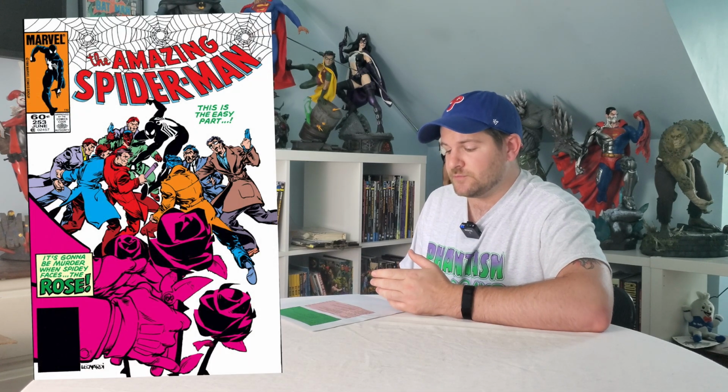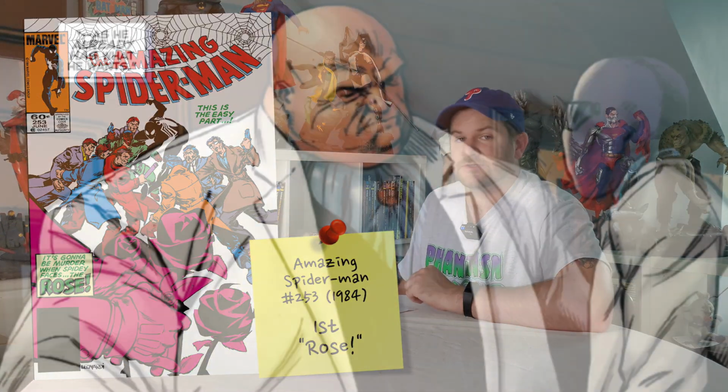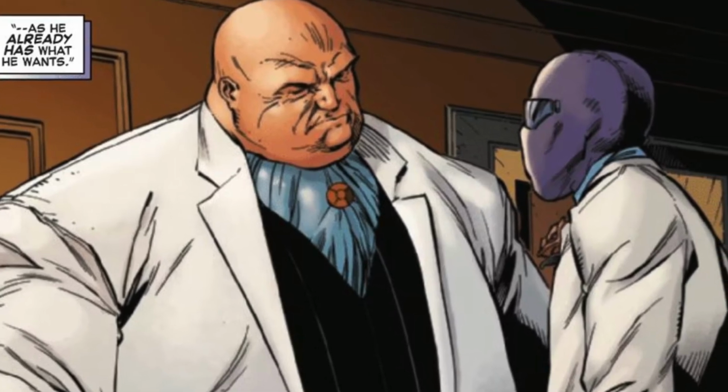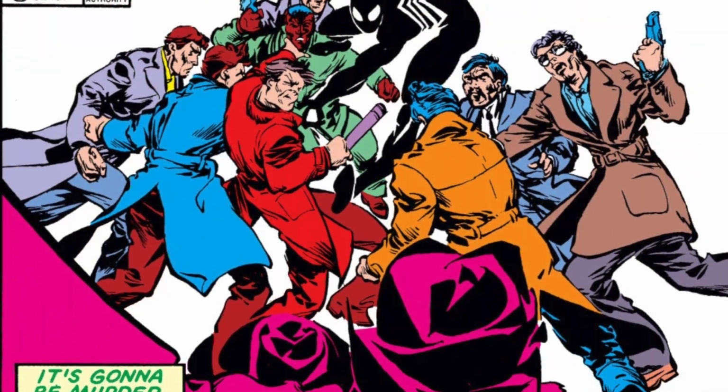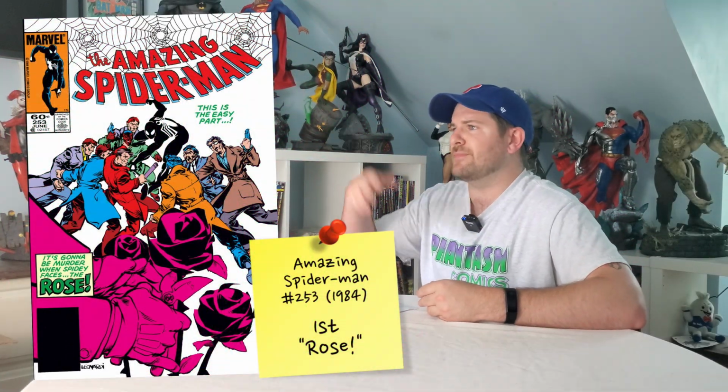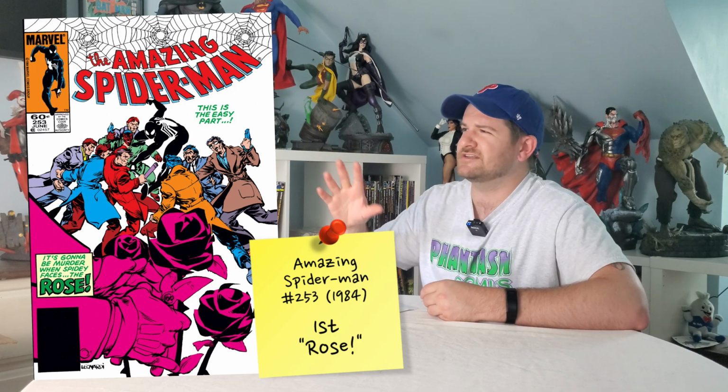Up next, another Spider-Man. This one's going to be Amazing Spider-Man issue 253. It's the first appearance of Richard Fisk, the son of Wilson Fisk, as the Rose, and it even shows the Rose on the cover. Totally cool cover, totally fits the character. It's not the actual character's first appearance. That happened many issues prior, back in maybe the 60s, maybe 70s.